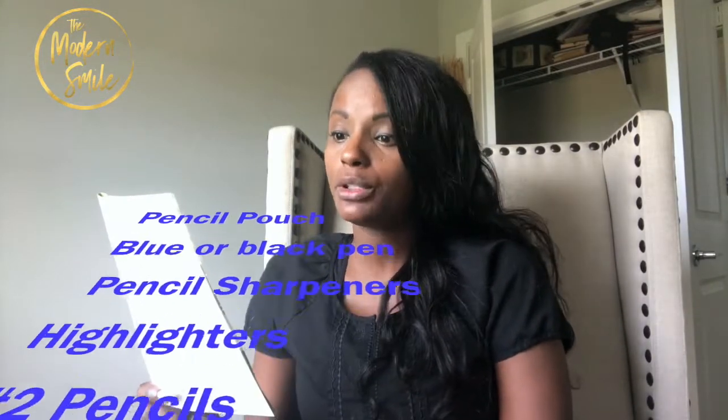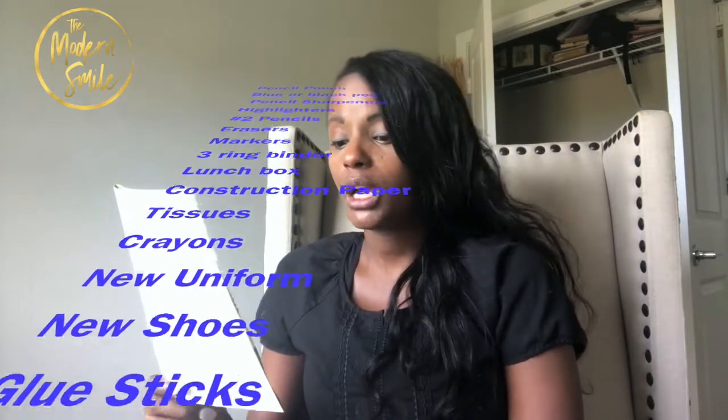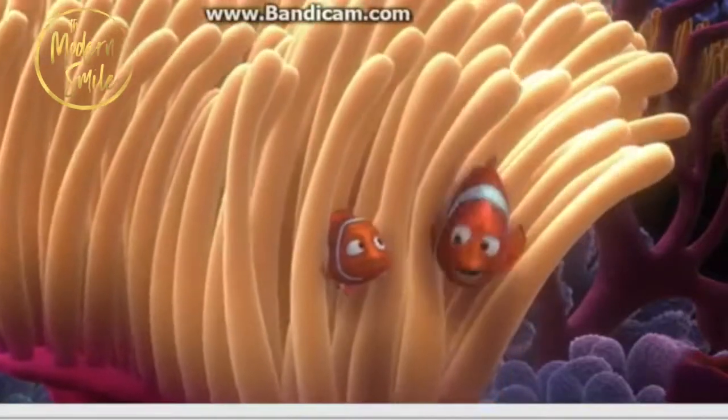I know the list of school supplies is very long. Let's see. Pencil pouch, blue or black pen, number 2 pencils, pencil sharpeners, highlighters, markers, erasers, 3-ring binder, lunchbox, construction paper, tissues, crayons, new uniform, new shoes, scissors, glue sticks, book bag. The list goes on forever. First day of school, here we go. We're ready to learn, to get some knowledge.